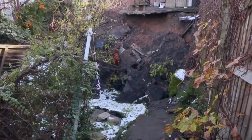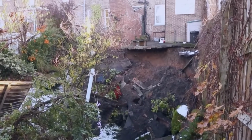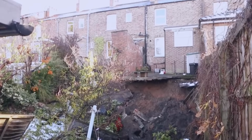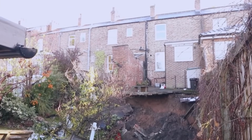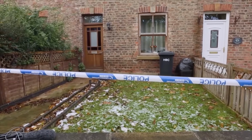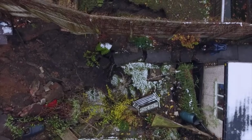I guess it didn't really dawn on me at first how serious it was. It was only when I went around the back of the house and got a different perspective, a different angle, that you could see the depth, and it was right up within 10, 15 feet of our back door. With the properties in serious danger of falling, firefighters gave the residents just 15 minutes to pack their bags and leave.